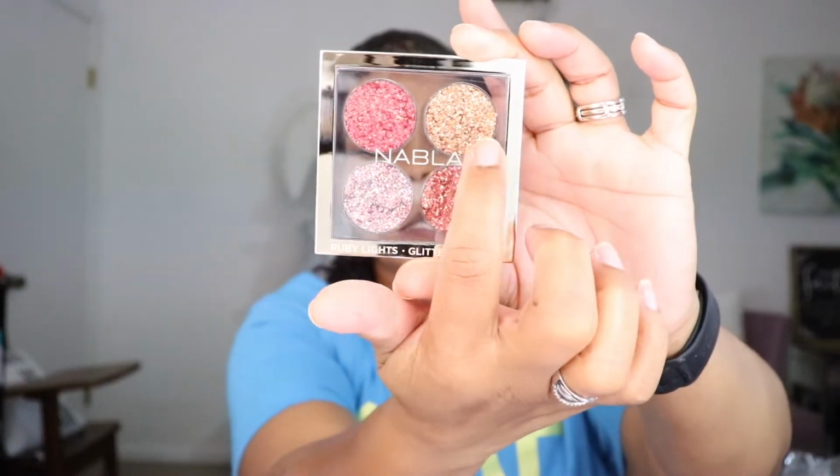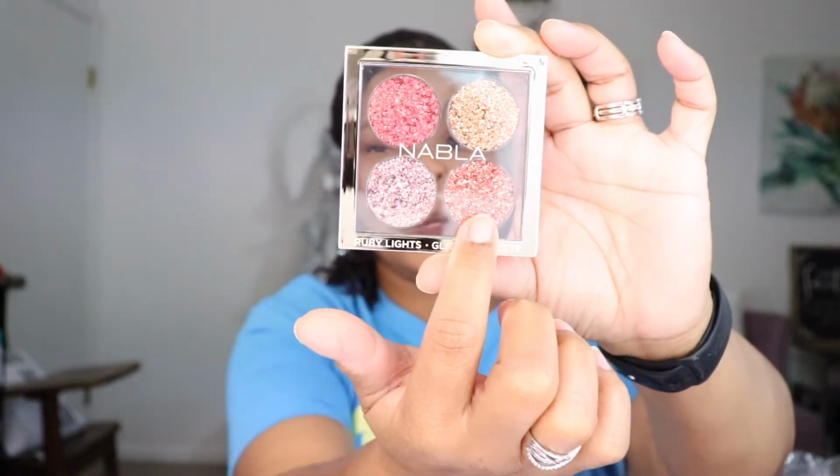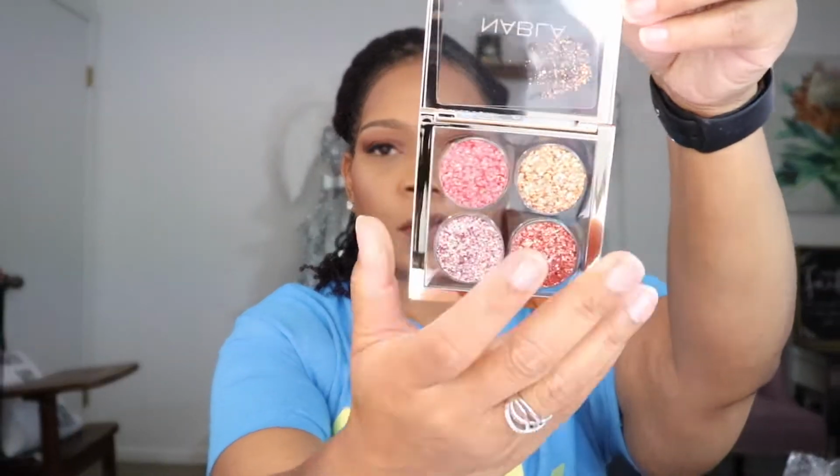And then the next thing that came in here, I did not use this, is the Nabla Cosmetics Ruby Lights Glitter Palette. I did not use this palette because I did not want to fool with glitter. Let me show you what these colors are. This is Capricorn, Ruby, Whisper, and Virgo. They are very pretty colors. And this one right here got a little bit on the lid, but I didn't want to fool with glitters this morning. They don't come off real good. I may have to use a synthetic brush to make them come off. So, we'll see.